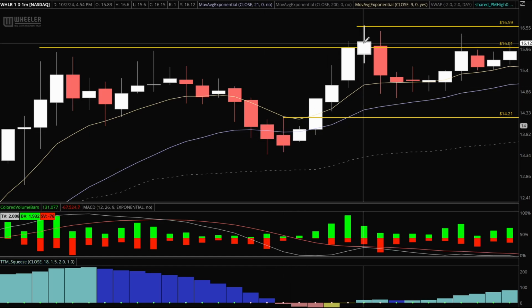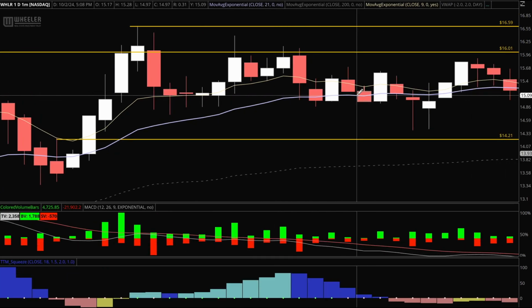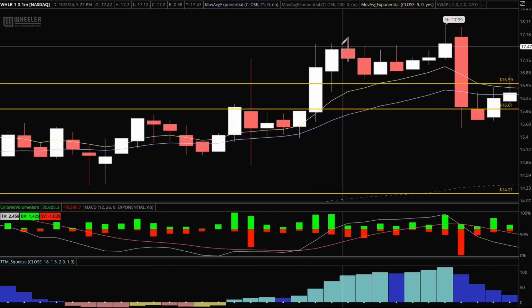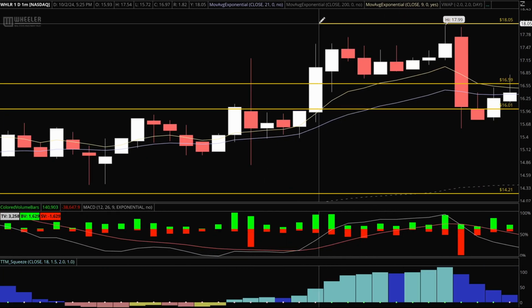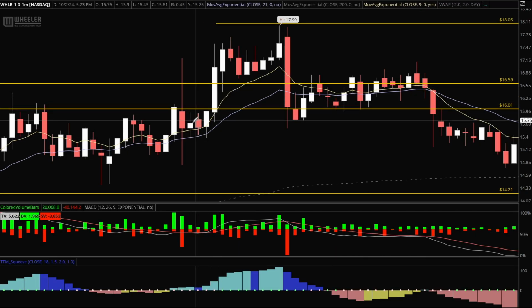But you could make $2, if not $2.50. But it is risky. And then it does hit a high of day of another $18. So you could have made $8 or another $2 in profit per trade, per order.